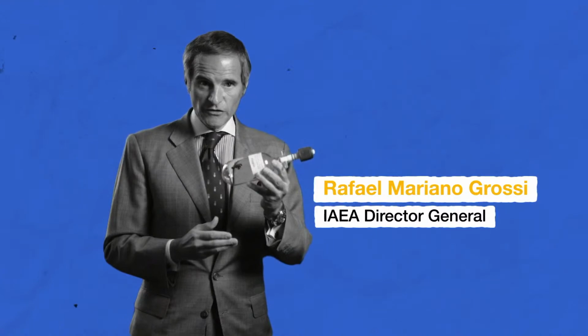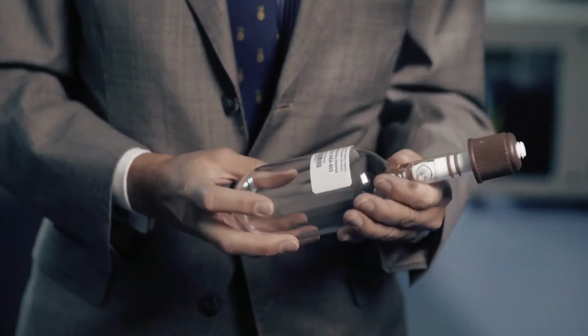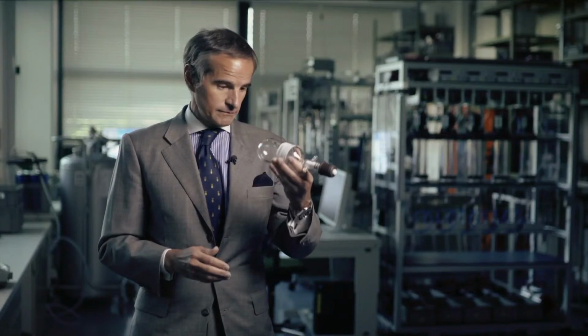This glass vial contains carbon dioxide. Here, a greenhouse gas that causes climate change. What you see here, or rather don't see, is the global reference for CO2. It is a product of the IAEA's laboratory in Seibersdorf, Austria. The IAEA uses nuclear science to produce several such indispensable reference materials and provides them to labs all over the world. Nuclear science and techniques can do so much.